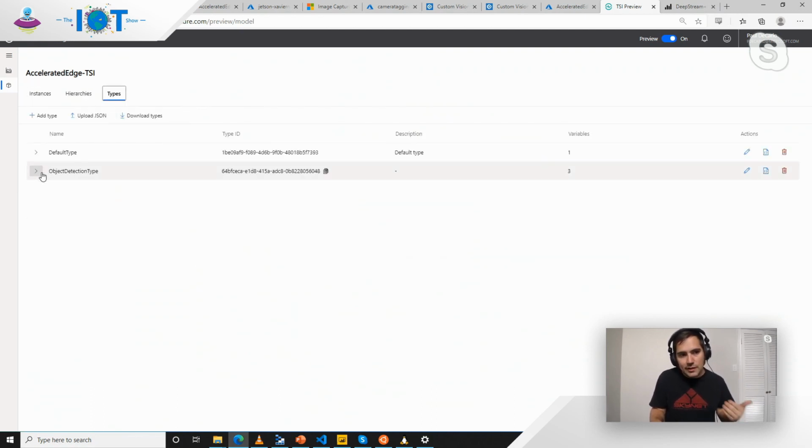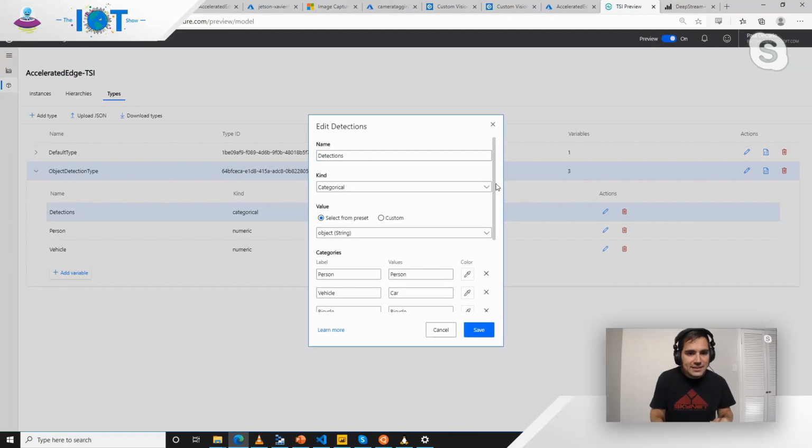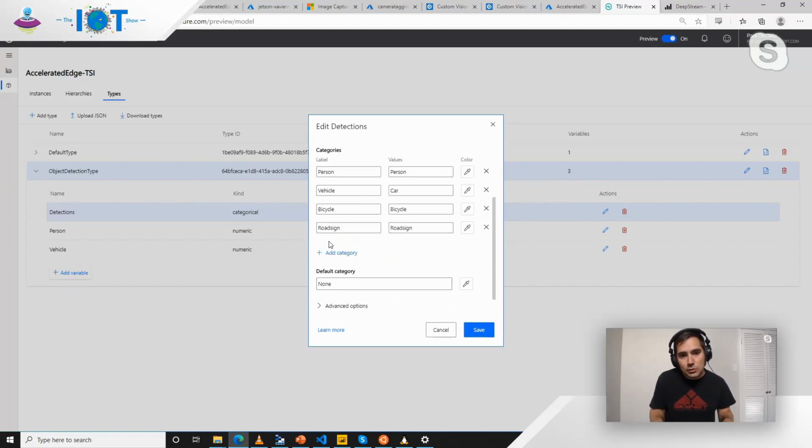So I've done a couple of things here. One is a catch-all for any type of detections. Anything that this detects, I would come in here and add a new category. You'll see it's got people, vehicles, bicycles, and road signs. Let's say I had a model that could detect trucks; I could add that in here as well, and that would then get added into that vehicle catch-all.